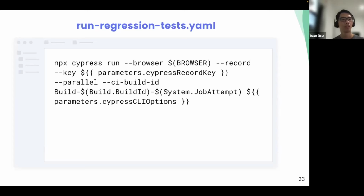Then we have these Cypress CI options. You can specify additional CI options for your test, like a different configuration file, or a different base URL based on your environment.